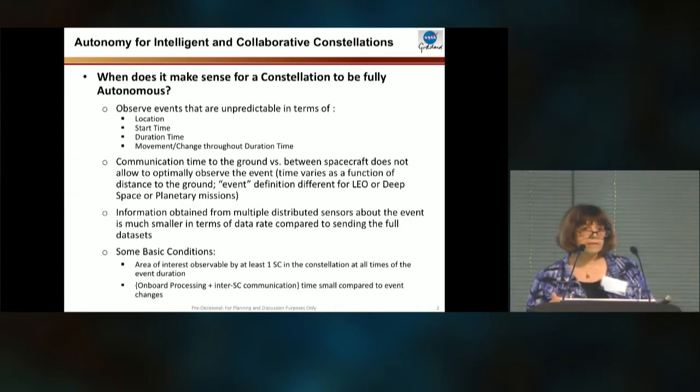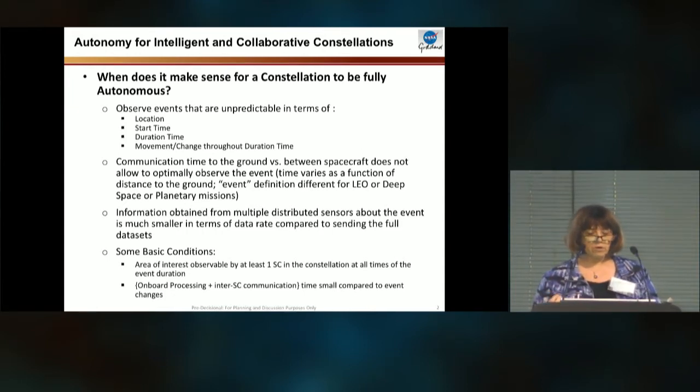So the next part is, when does it really make sense for a constellation to be fully autonomous? There are different threads, and we can look at different things. The first thing is what are the events of interest that we are looking at, and how do we characterize these events of interest? The very first goal is to observe events that are unpredictable and look at them in terms of their location, their start time, their duration, and their change throughout the duration.